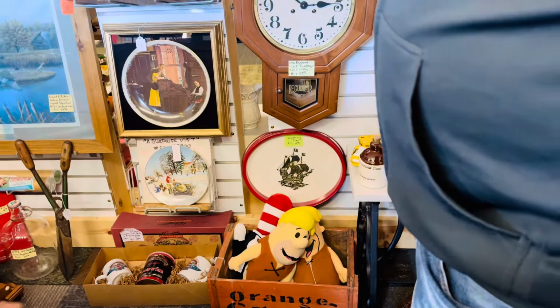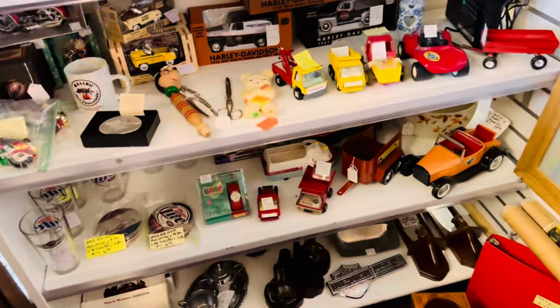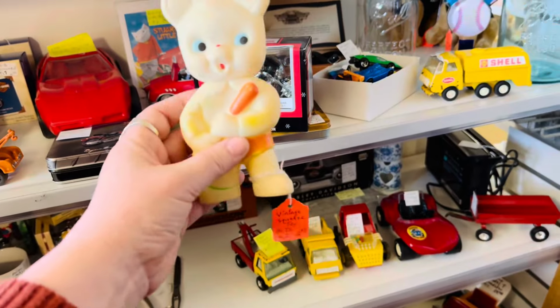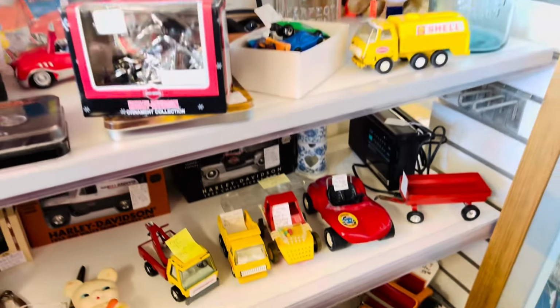Oh, look at it. There's a little flat squeaky. Here. Right there. Oh. It's like a little bunny. I think it's a bunny. Oh, bear. It is a bear. It's lost its squeak. It's only $2. It's cute.